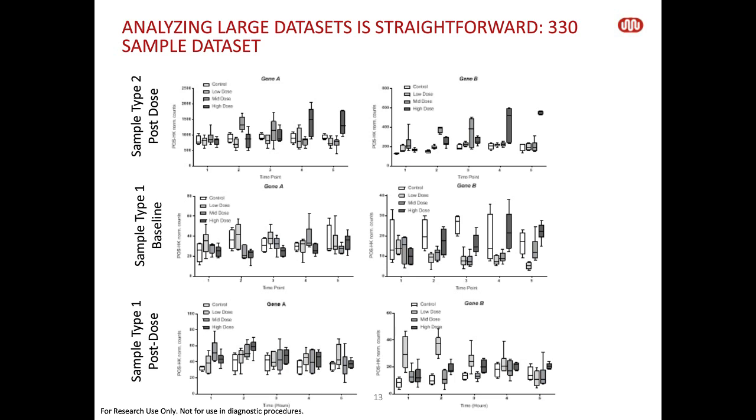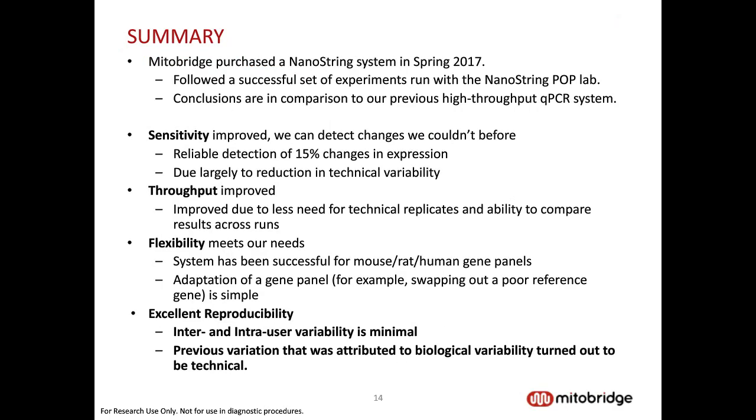So in summary, we've had, at this point now, a little over a half a year of experience running the NanoString PlexSet and many, many experiments under our belt. And this came after a successful set of experiments at the NanoString Principal Lab. And the conclusions that I shared with you are in comparison to our previous qPCR system that was a high-throughput picoliter scale qPCR. Overall, we've seen much improved sensitivity using the PlexSet. We can detect changes that we really couldn't detect before, all the way down to 15%. And this is due in large part to a reduction in technical variability.